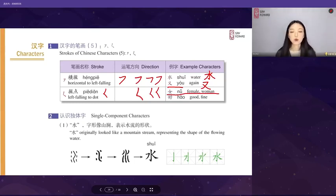First one, 女, which means female and woman. So we can see here is left falling to dot and then a left falling horizontal. This part is the left falling to dot. 撇点. Okay, next is 好.